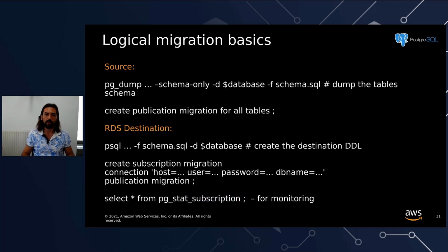And how would it work? We're going to see right now in the demo, but basically the process is more or less straightforward. On the source, first you can capture the structure of the tables, because on the destination you need to have the same structure of the tables for doing this kind of migration. So you can do a pg_dump with only the schema and capture this, and then you will replicate it on the destination side. And then just create a publication. A publication is a system which will publish all these changes as well as the initial data to a subscription.